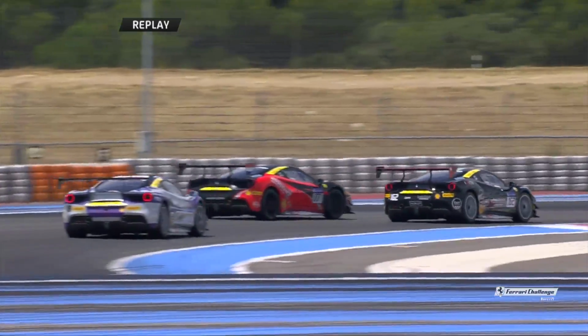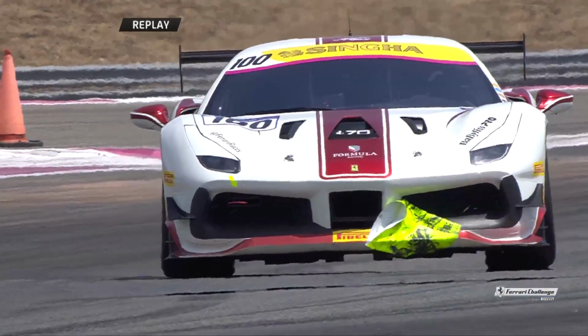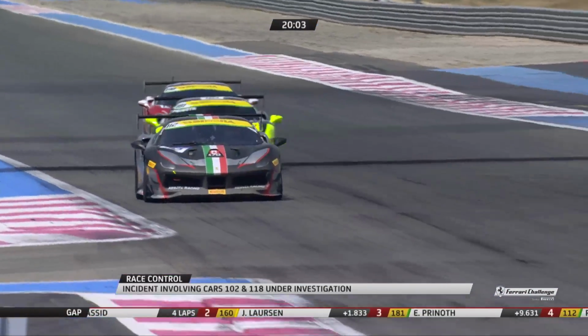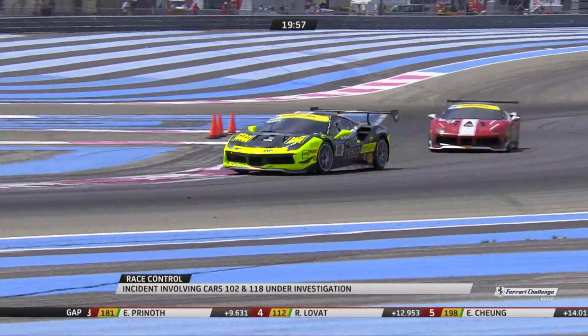This was Christoph Herney coming back at von Skeltermar, and the number 100 car of Tina Koch with a high-vis vest, it would appear, on the front of her car. Health and safety will be pleased about that.